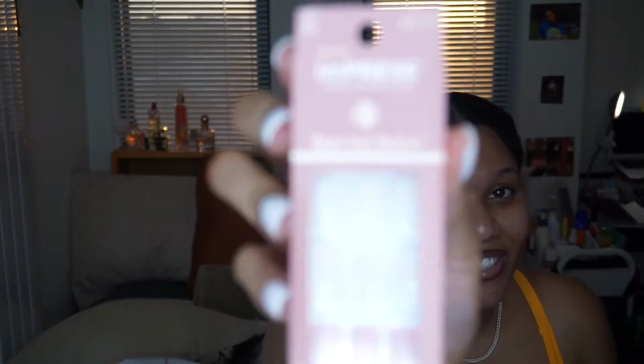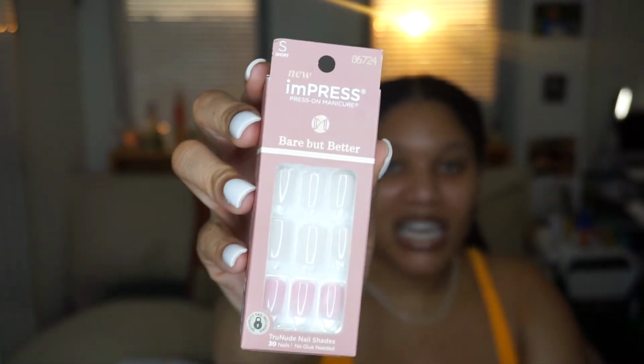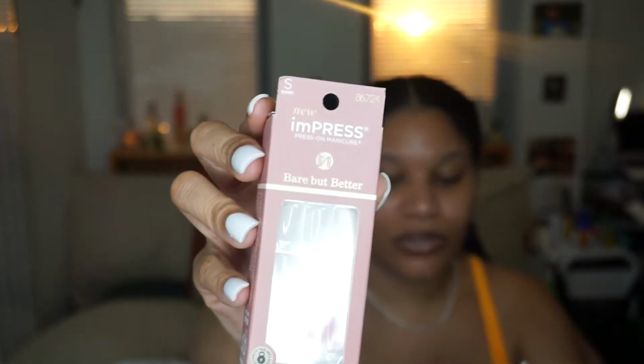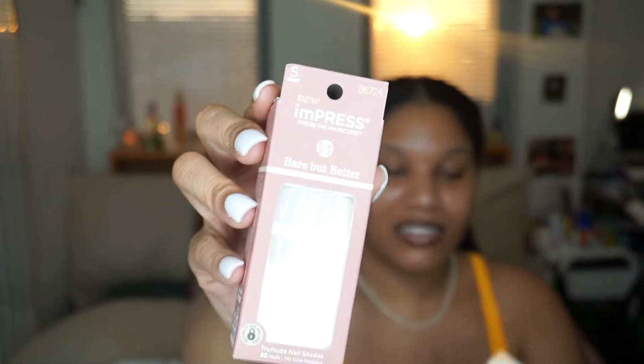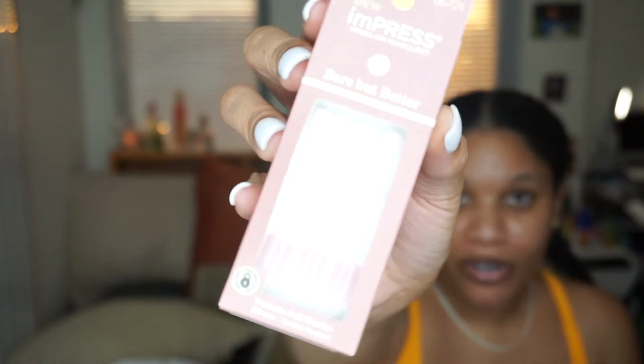I love me some Kiss nails, y'all. So the next nails are from the brand Impress, but they are actually a Kiss brand. I think they're a subsidiary of Kiss or something, because on the Kiss website they carry these nails as well. But the first nails that I got are these Bare But Better Impress nails. So the thing about Kiss nails is those are normally glue-on nails, and Impress are press-ons, like literal press-on nails where you take the tab off. They already have adhesive and you press them on. But I'm a glue type of girl, so you can also use glue with these nails as well.